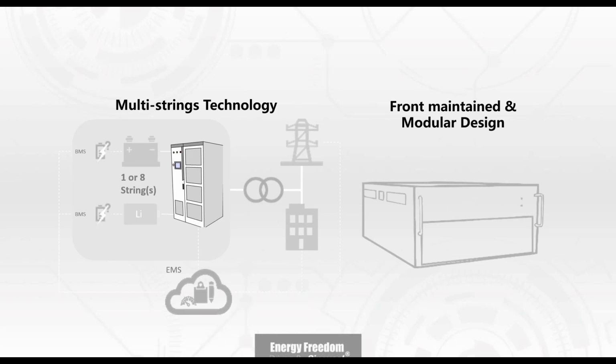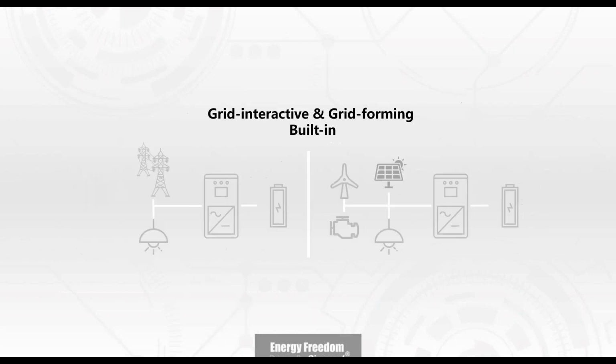And on the right side, you can see that our overall module is front maintained. So it can save quite a lot of space in the integration and the service. Right? So that is a very good feature and has been welcomed by quite a lot of users.